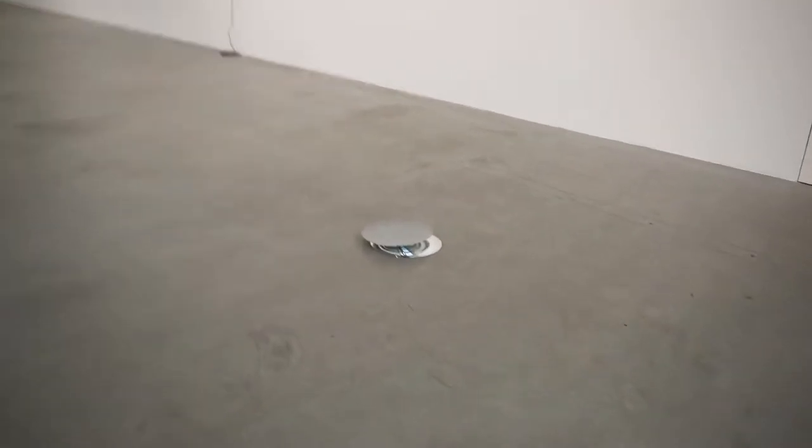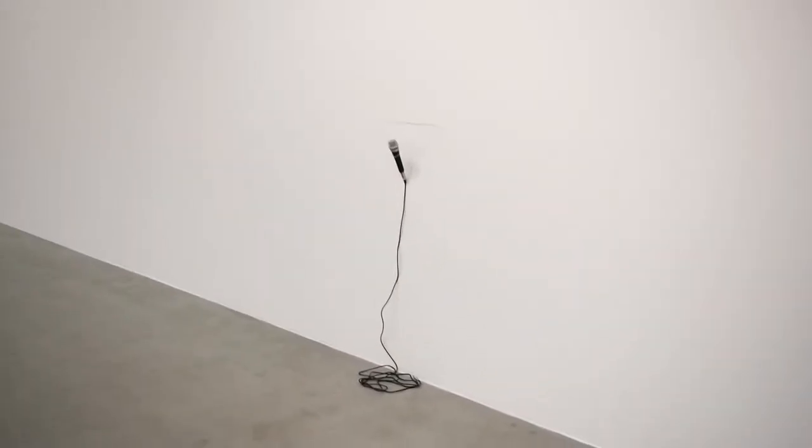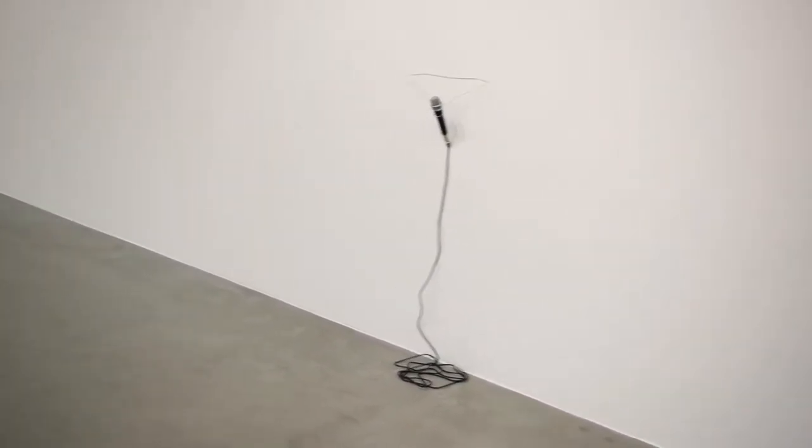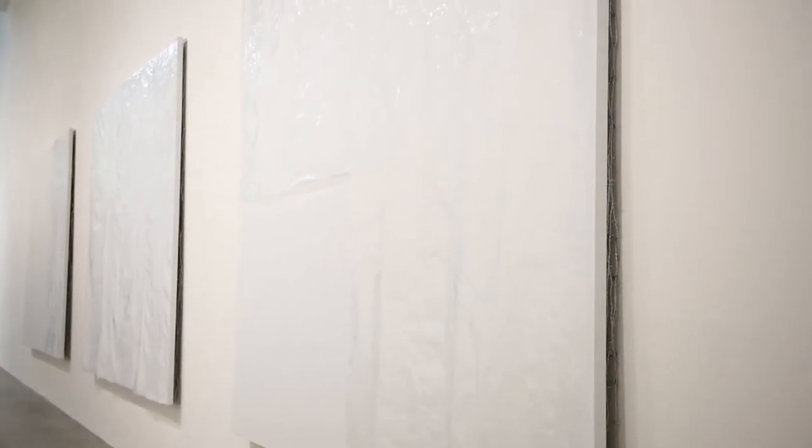Two concave mirrors on the floor. Some other household objects. On the left wall is a series called Raw Breeze. It's one of my favorites in this exhibition, which consists of three pieces, blank painted canvas. All of them are of the same size, with a thin polythene film on it.